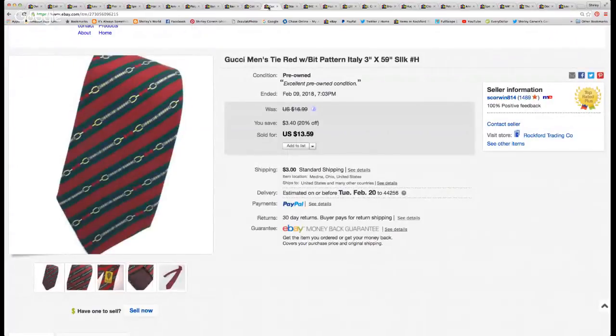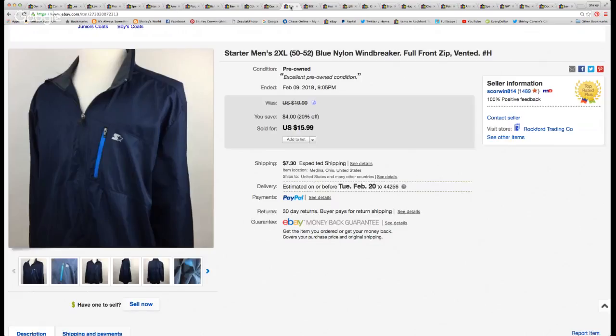And here's that Gucci tie I got just a little bit ago, and it sold for $13.59. It was on sale, and he paid the $3 standard shipping that I have now. And he sent me a nice feedback too. He was real happy with the tie.